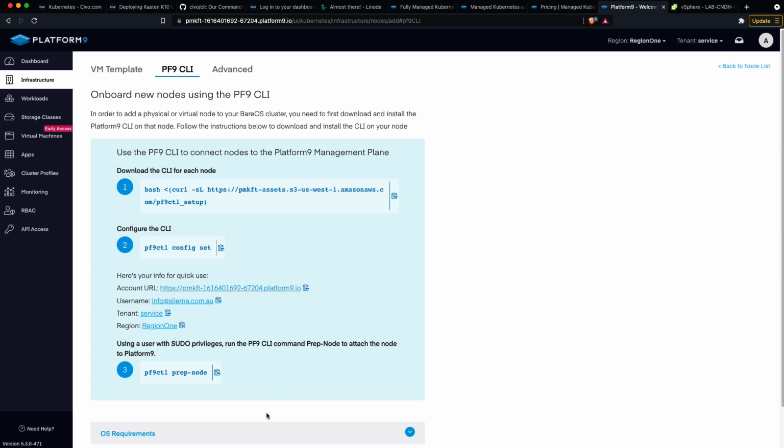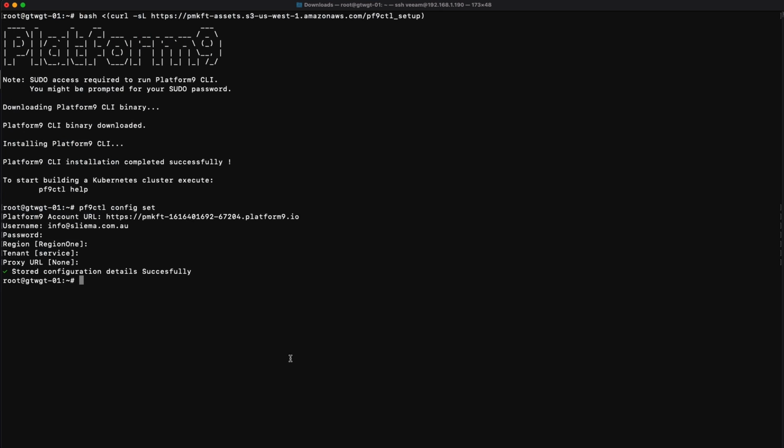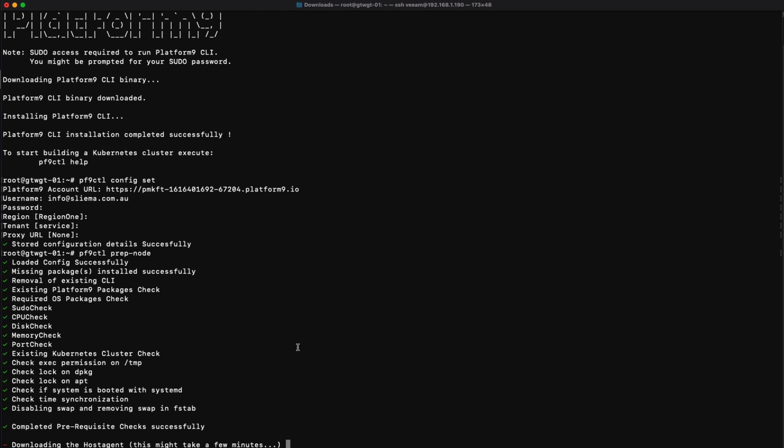The next step is to prep the nodes. So let's start that off and come back when it's finished. It's going to do a bunch of prerequisites first. Hopefully we pass all of those. We might get a warning about the RAM. Let's have a look and see. Okay, we're all green here.